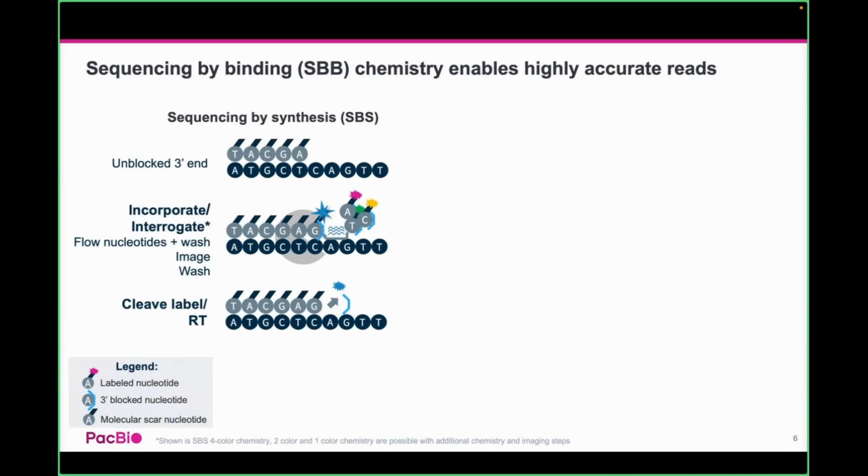So how do we actually enable this remarkable increase in accuracy? It is all in our chemistry, which again, we term sequencing by binding, as opposed to sequencing by synthesis, which is what most existing methods use and what I am showing here on the left.